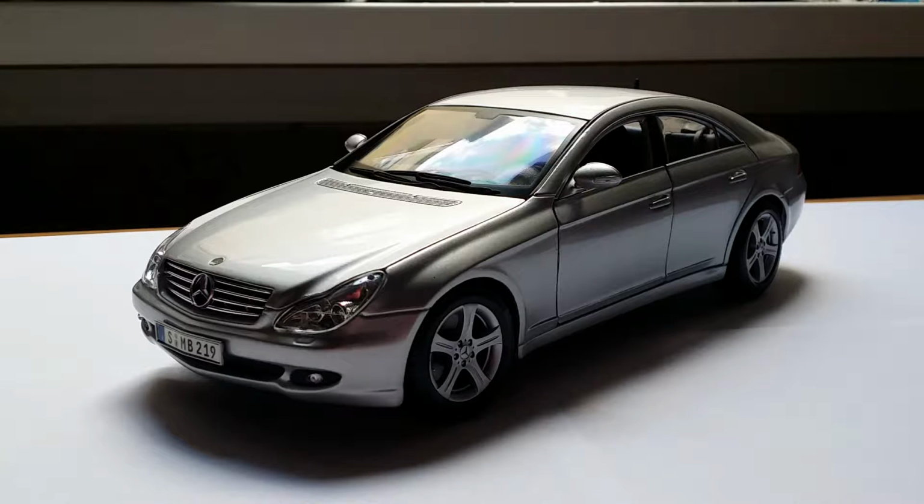The CLS comes with a variety of either V6 or V8 engines, but with a top speed limited to 250 km per hour on all of those models. Personally, I have two problems with this car in real life. One, the fact that there's a center console in the back which cannot be removed means that this car cannot be used as a 5-passenger sedan. And two, the fact that the windows are so high it sort of takes away from the viewing pleasure for the passengers inside, especially children.